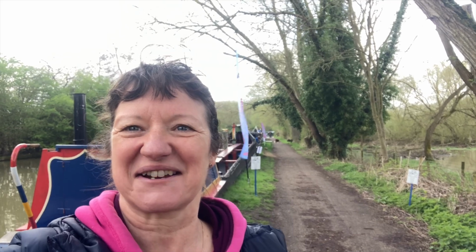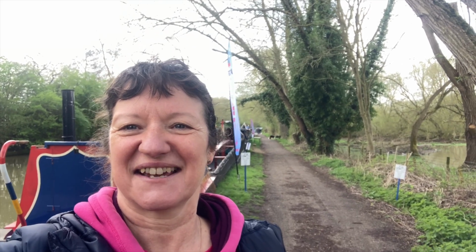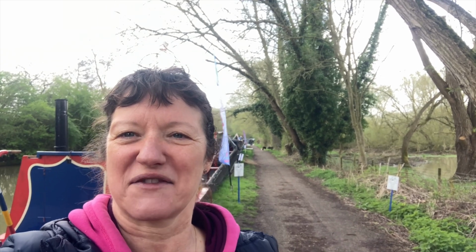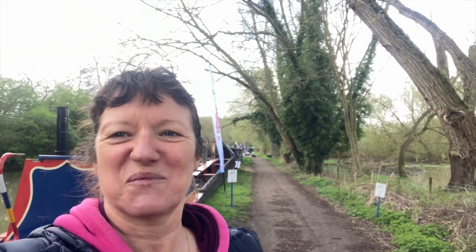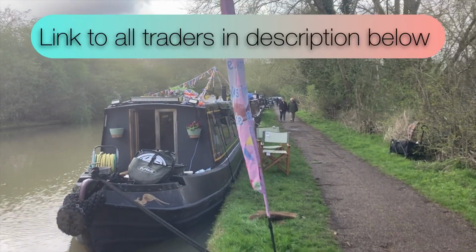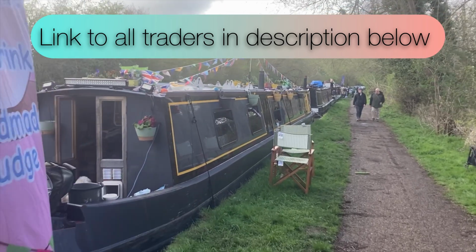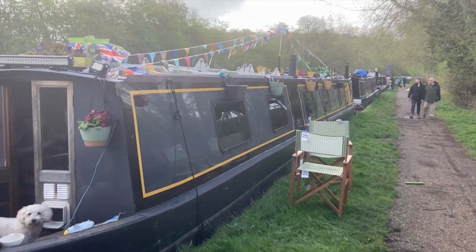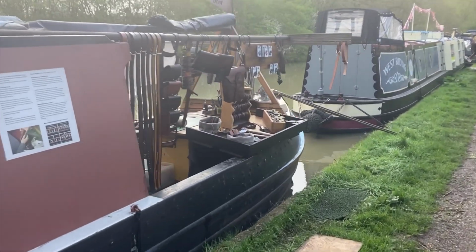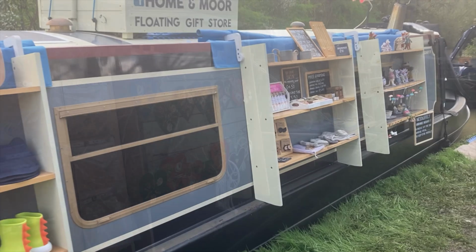Here we are, start of the first trading weekend of the season at Linslade RCTA Market. So this is the end of the line of boats. I'll walk down them all and show you who's here and what they're selling. Got Wobbly soft serve, doing teas, coffees, hot chocolates, ice creams, cold drinks, handmade fudge and all sorts of other delicious goodies. We've got Lowry Leatherworks, the leather boat. Home and More floating gift store.